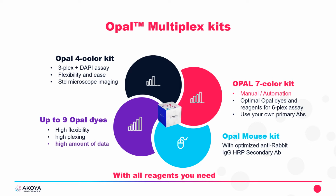In order to speed up your assay development, we also provide kits depending on the number of markers you would like to do, depending if you want to do manual or automation, and depending on the tissue species you would like to do. If you want to do human or mouse tissue, we have a solution for you. As I said, we have now 9 fluorochromes, so you can do 8 markers plus DAPI, and it will bring you really the flexibility you need while we provide all the reagents and buffers to perform your assay.